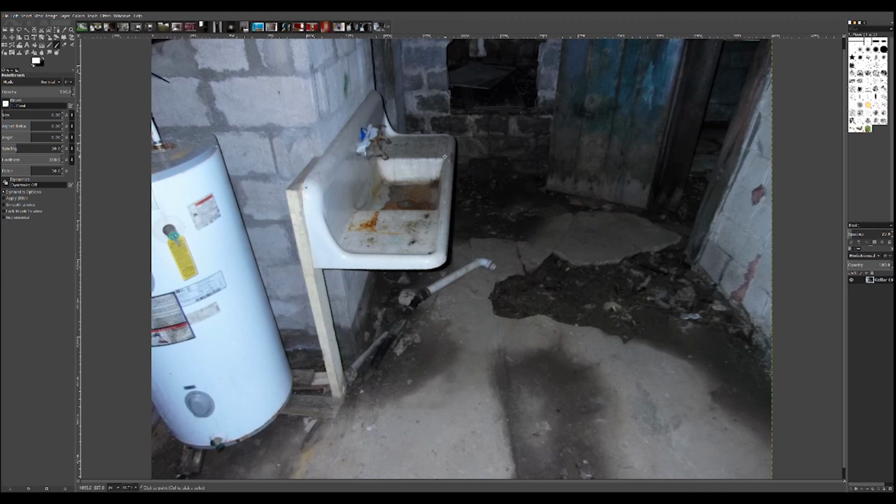So this little room goes back there. There's another room back there. That's where the boiler is, or what some people would call a boiler. I call it a hunk of rust. The fuse panel, which is another nightmare of an issue.